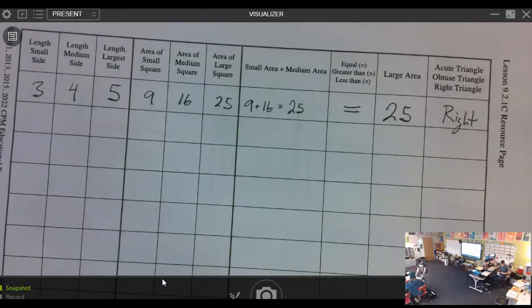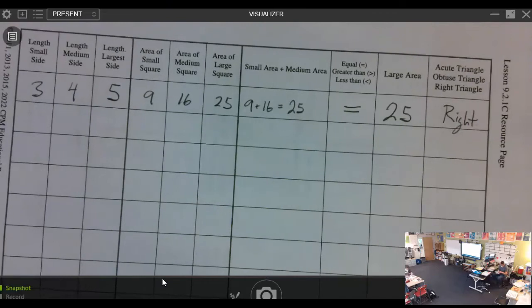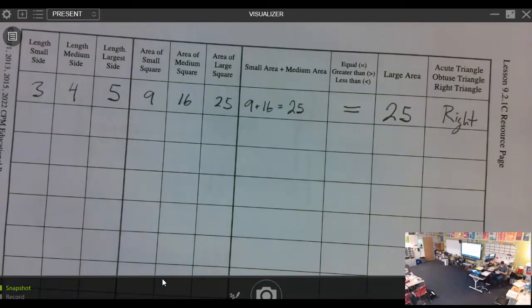So you don't have to just make right triangles. It doesn't have to be right. 3, 4, 5, and I did 6, 8, 10. Wait, does that work?